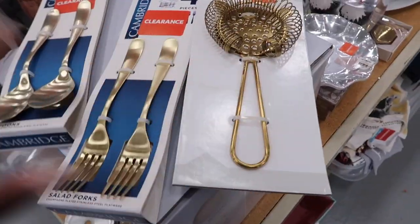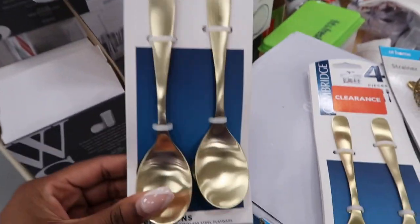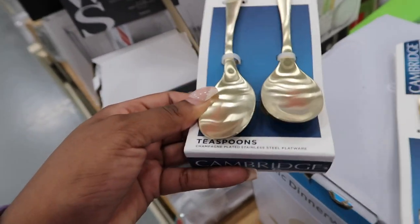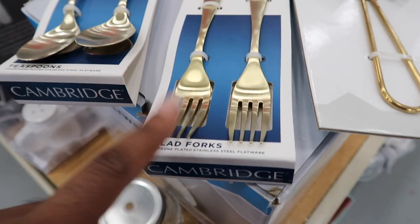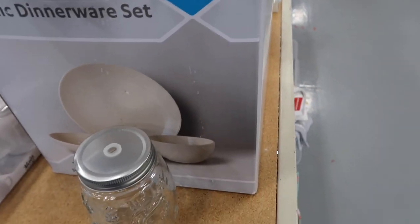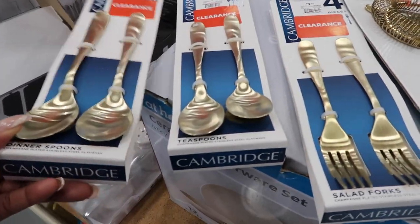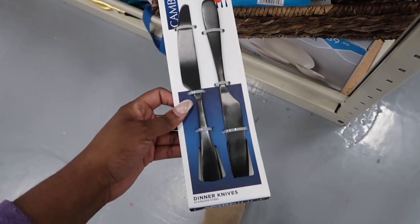So y'all, I just found this stuff in the clearance section. I'm not sure if it's 25% off or if it's 50% off, but there is a four-piece gold dinnerware set. These are teaspoons. Oh, actually, it's a champagne-plated stainless steel flatware. So these are salad forks, but I'm only seeing the teaspoons and the salad. Oh, I see dinner spoons. Okay, so I see dinner spoons, teaspoons, salad forks, but I don't see any knives. They only have these black ones, or I guess stainless steel.